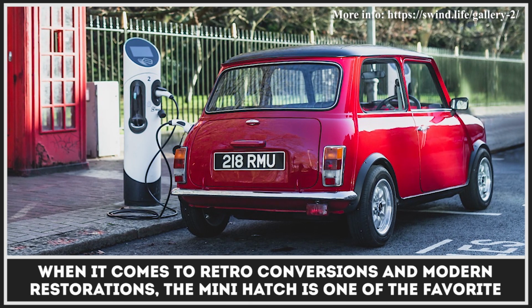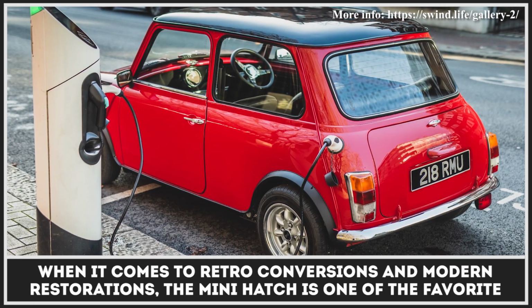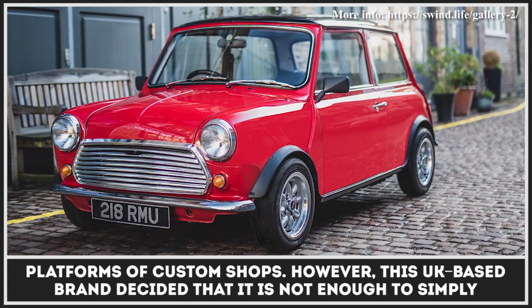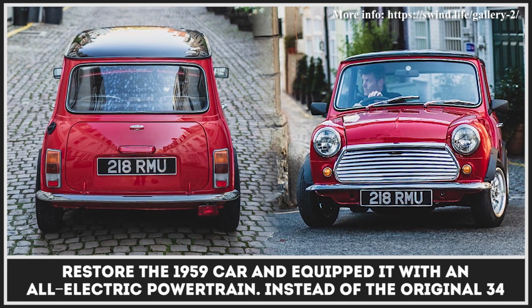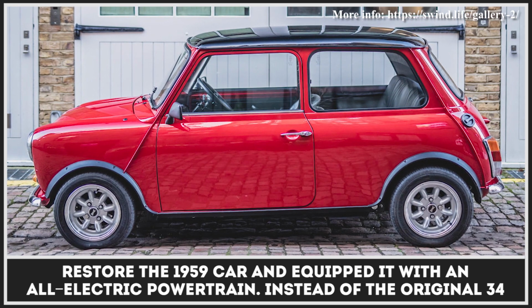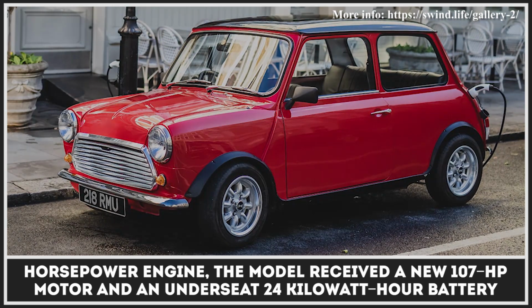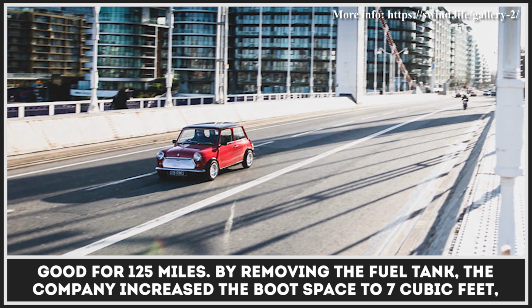When it comes to retro conversions and modern restorations, the Mini Hatch is one of the favorite platforms of custom shops. However, this UK-based brand decided that it is not enough to simply restore the 1959 car and equipped it with an all-electric powertrain. Instead of the original 35-horsepower engine, the model received a new 107-horsepower motor and an under-seat 24-kilowatt-hour battery, good for 125 miles.